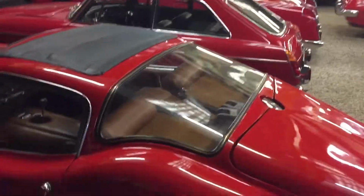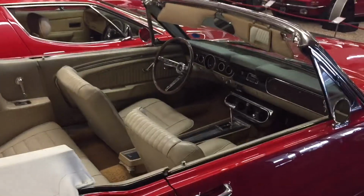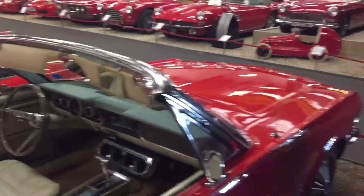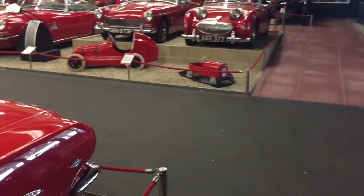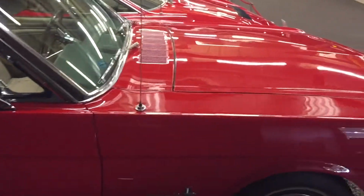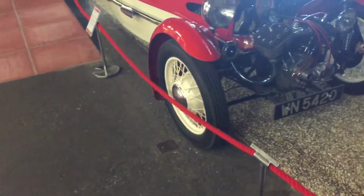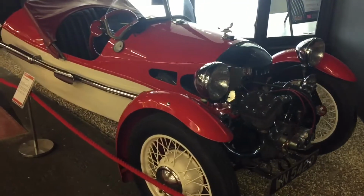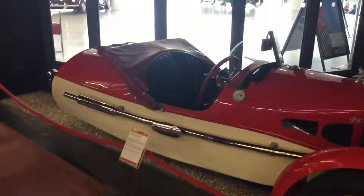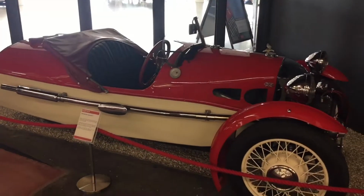Very luxurious. This Ford Mustang. I've never seen a car like it. It looks like the Fiat on the game that we have at home. So by here we've got a Morgan three-wheeler. We also have this on the game. Yeah, we play a lot of these. What game is it? Forza Horizon 4.